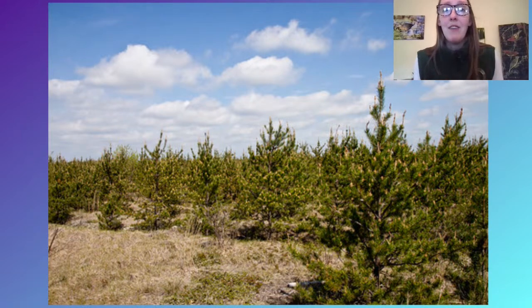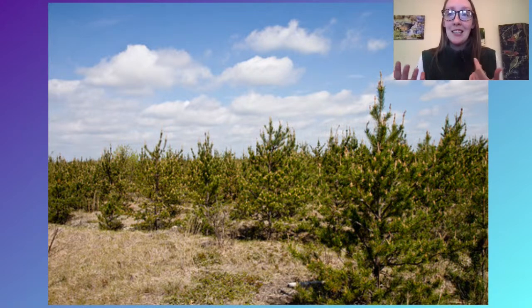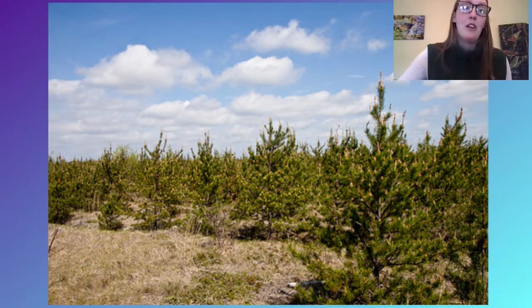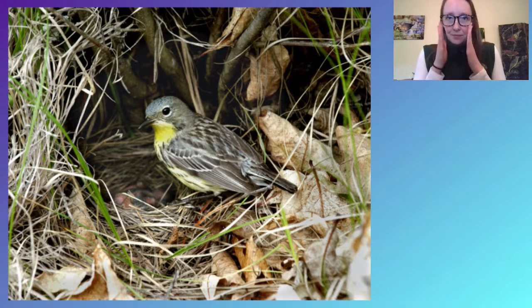And by 1975, the Kirtland's warbler population went way down because they don't have as much habitat. So there were fewer than 200 singing males that they documented. And because of this 200, Michigan designated the Kirtland's warbler as the bicentennial bird because there were only 200 of them left, or that were discovered.